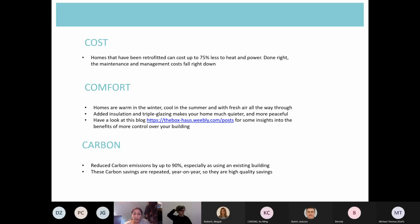The buildings that are wholly retrofitted can reduce carbon emissions by up to 90%. And this is what is known as good quality carbon savings, because you don't need to do anything to repeat the carbon savings year on year, so they come back again and again and again. The process for renovation or retrofitting your building can be made much easier if you're renovating anyway.